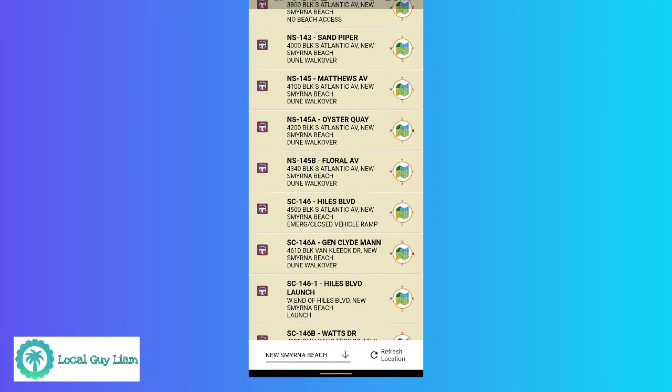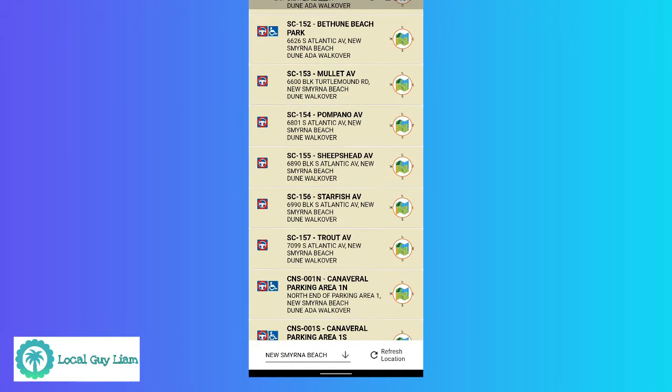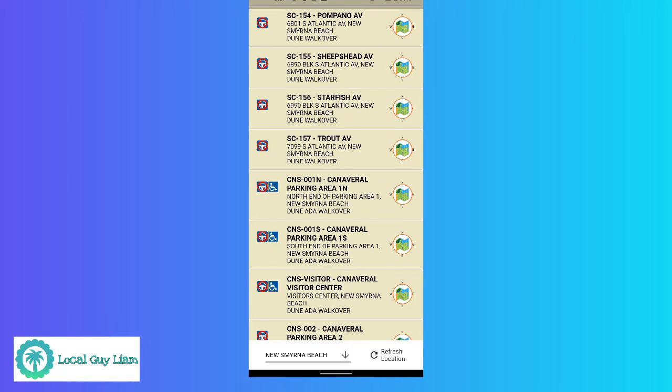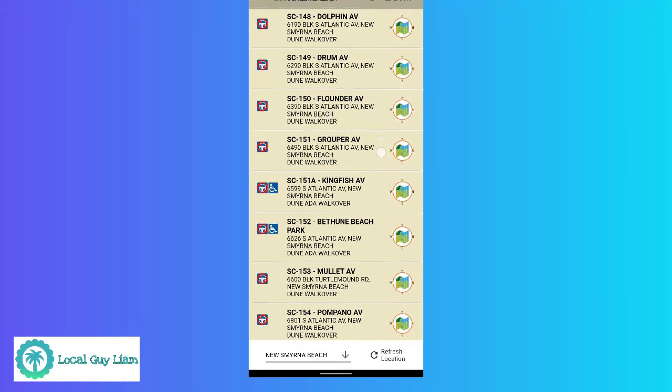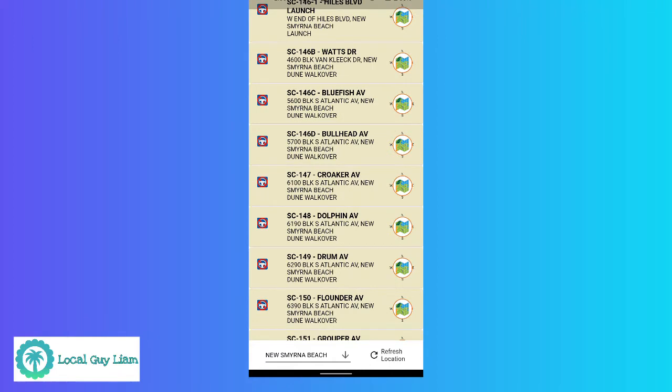Access points. When you get down to the bottom, we're going to get down to Canaveral State Park. That's also a paid fee park. It's a great park. The beaches there are very quiet. If you're looking for a quiet beach, that's a place to go. They have restrooms, but that's about all they have there. But it's also a great park in general, and if you want a quiet beach to yourself, that's an option down there. The rest of these are pretty much dune walkovers.